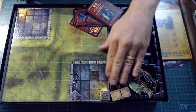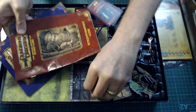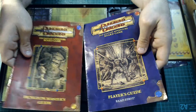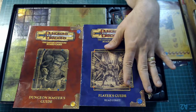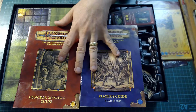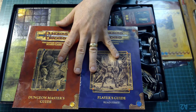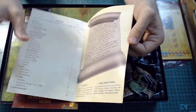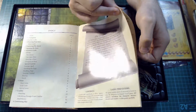Inside there's loads of chits and tokens, but we have the Dungeon Master's Guide and the Player's Guide. So this is pretty much mimicking D&D itself. The Player's Guide has the rules, much like the Player's Handbook. Has a bit about background there.